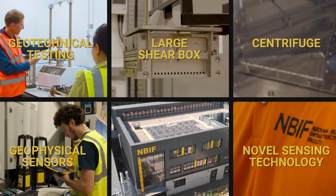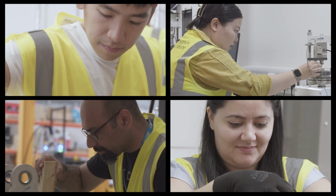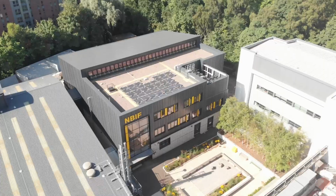Our state-of-the-art facility is open for business, not just in the UK but internationally. So come and talk to us and see what we can do for you to work collaboratively in the future.